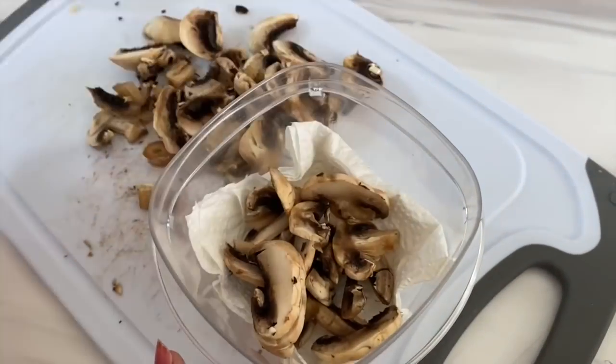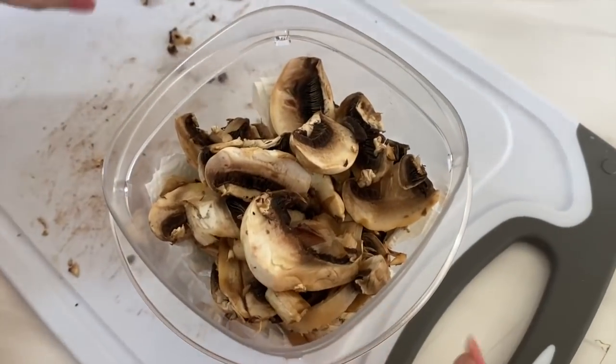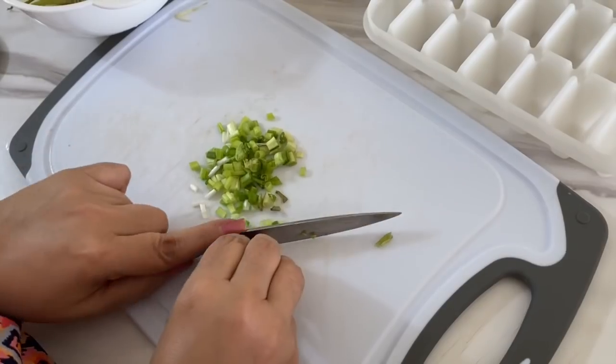It's important to line your containers with paper towels to absorb the moisture. This makes everything just last longer. And I also try to salvage as much of the herbs as I can.